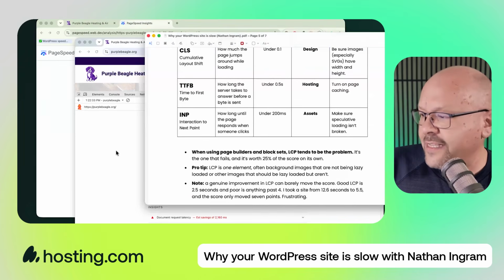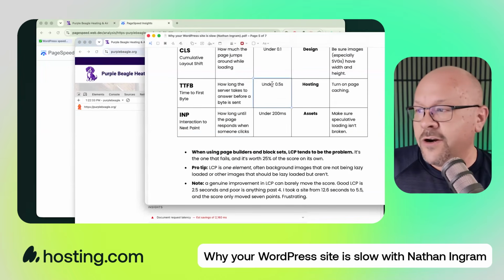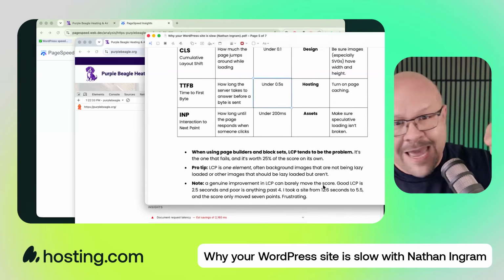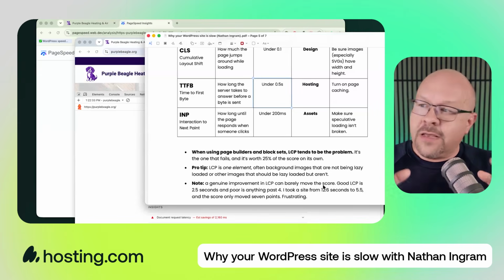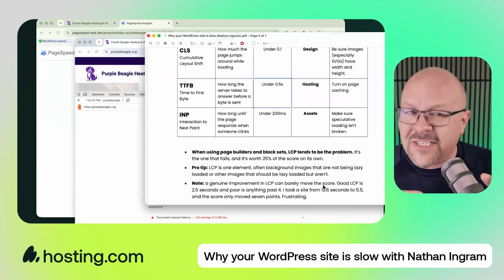Now, scrolling on down here, the TTFB, the time to first byte, we'll see some of that pop up down here in this area. We want this to be under half a second. This is how long it takes for the server to respond back the first byte to your browser after a request is made. A high TTFB is caused by a number of things. It could be that your hosting is slow.